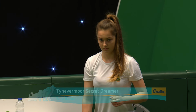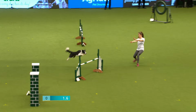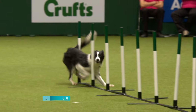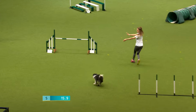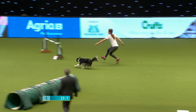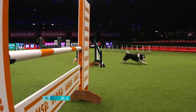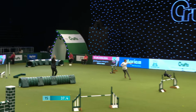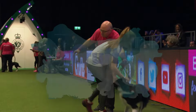Just thought he needed to come in as opposed to going round the back of the jump. So next to go, Sarah Bacon with Dream, the Border Collie, kind of more secret dreamer. Another dog that likes his agility is going to tell everybody about it. Into the weaves. Oh, didn't quite get a good rhythm there, so unfortunately picks up 5 faults. Down to the tunnel. On 5 though, so we have the agility round later on, ladies and gentlemen, so Sarah knows she needs to keep going. 10 faults now as we pick up a refusal. And the long jump's gone as well, so we're on 15 faults. Round the back, 2 to go, 1 more. Well done, Sarah. 15 faults, 41.692.